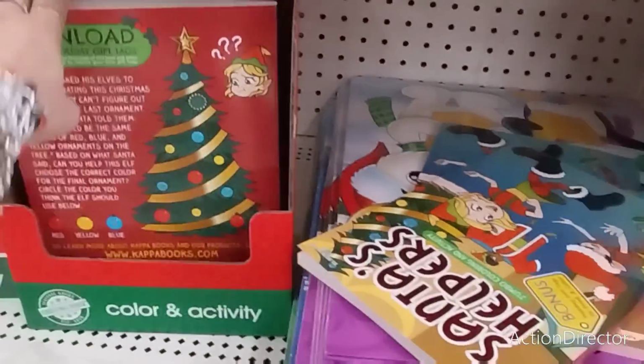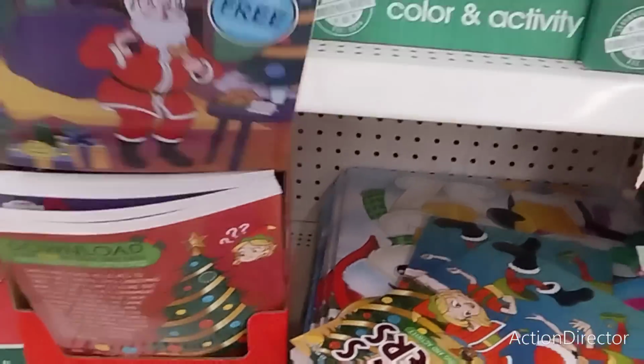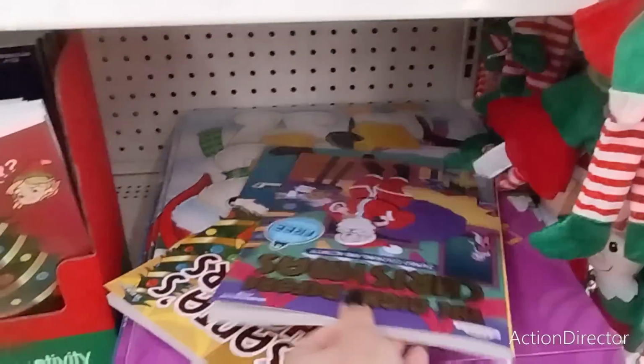Santa's helpers. That's cute. Alright, what's this one? "'Twas the Night Before Christmas" coloring book. Ooh, it was $5.95. I'll let my sister think I paid $5.95.